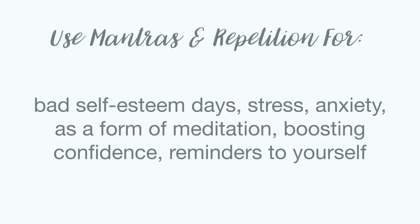Which means you really want to use mantras and repetition for those bad self-esteem days. These are really great when you're just being hard on yourself and you can't get that noise out of your head that says you're unworthy, or you're never going to succeed, or no one will ever love you, or your body is horrible, your ideas are stupid. Those days when that negative self-talk just won't stop and your inner critic won't shut up, those are the perfect days for mantras and repetition. They're also great for stress and anxiety.